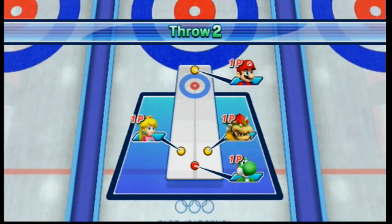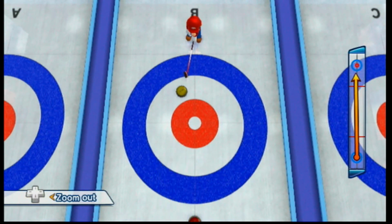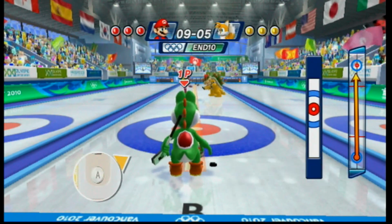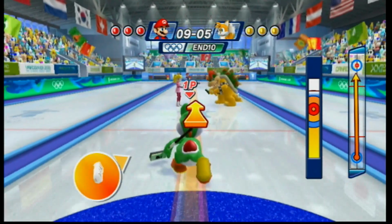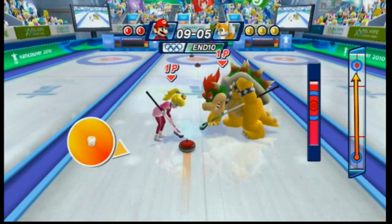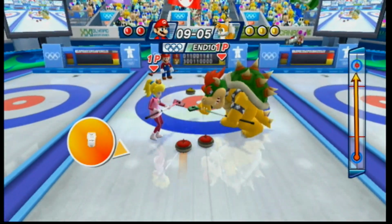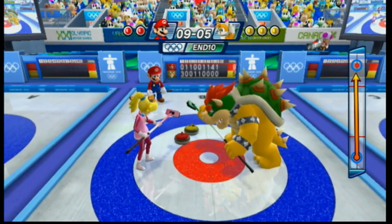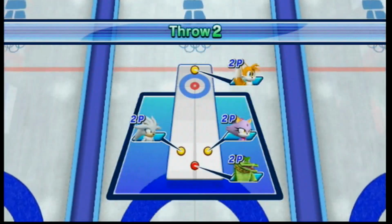Throw number 2 coming up for Mario. Mario getting ready for this one. That one's sent by Yoshi. Yoshi has... they're playing straight on for the stone here. If they knock this stone out, it's over. And Yoshi just doesn't have enough power to get that. So Team Tails stays alive.